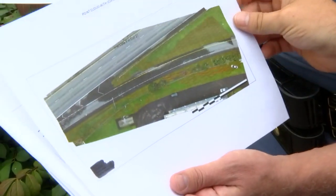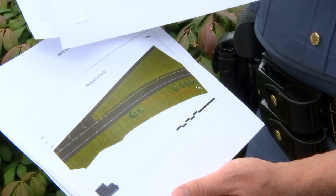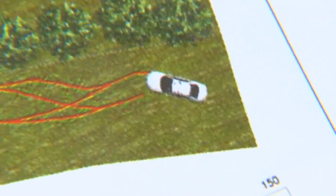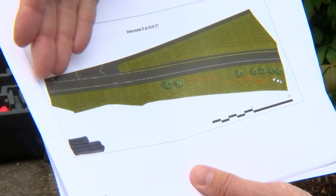Take this recent single car crash in Woodland. What they were able to do is go onto some private property that is here without impacting the interstate or that off-ramp, take the UAV and put it up in the air and take a series of photos. You can see where the car was. They've mapped out the skid marks that were there. They've mapped out the roadway.